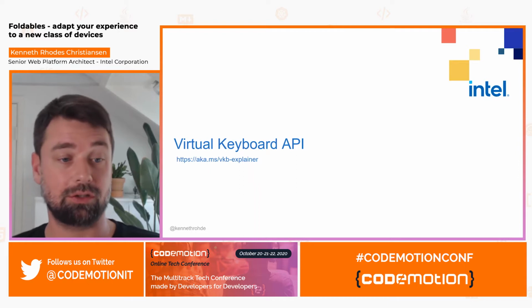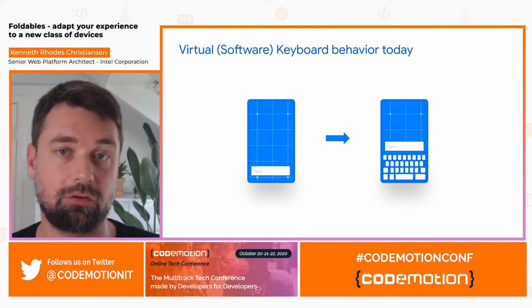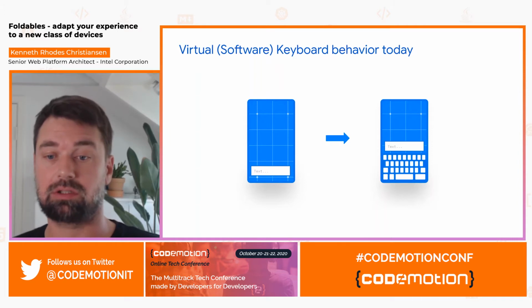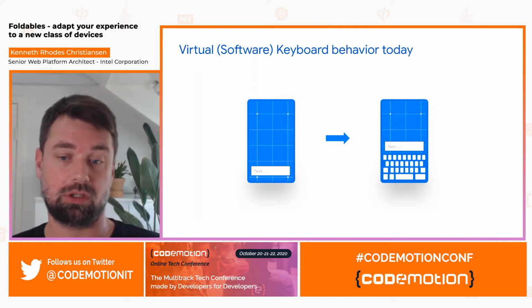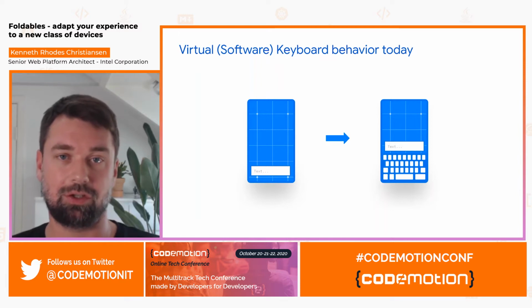Let's now look at the keyboard as well. Normally on a device, if you have a virtual keyboard, such as on a tablet or on a phone, when the keyboard pops up, like when you select some text, normally the viewport is resized, so it's actually smaller. That's kind of nice because everything stays in the same place, and you can make sure that the input field that you were touching is actually not below the keyboard.